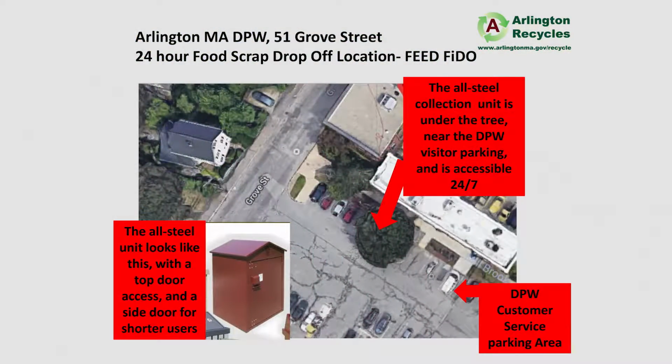But don't worry, there are great alternatives to home composting, such as curbside compost pickup or the town's Feed Fido compost drop-off program. When gardening, use raised garden beds with a solid bottom and siding. This will prevent rodent burrowing into your garden. Remove ripened or low-hanging vegetables or fruit so that rodents are not attracted to your garden.